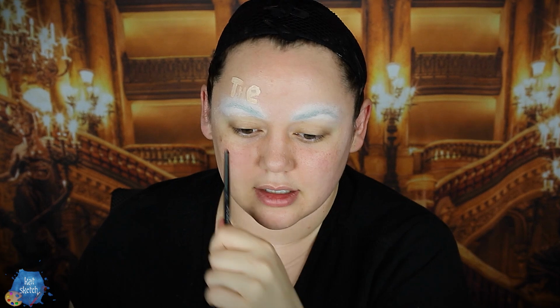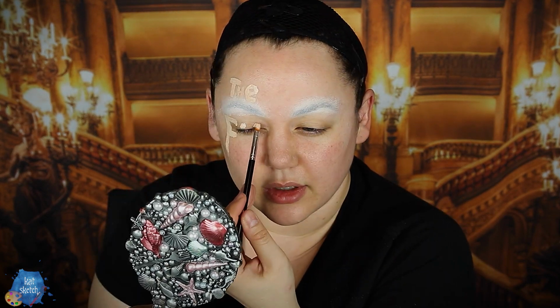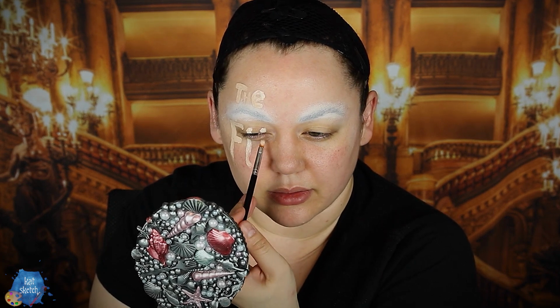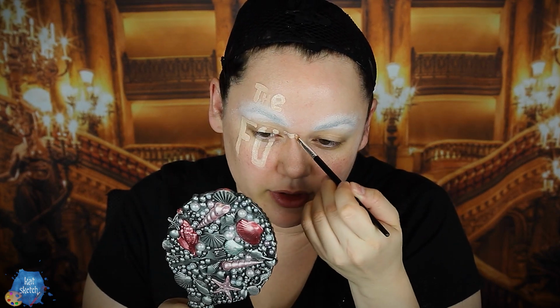It's kind of slanted. You're definitely going to want reference pictures for this, and it could get messy with this concealer. But the F is around here, and the U is in this part of the eyelid as well, and then drags down to the same level as the U. Now the T is also going to be here and go across the bridge of our nose.